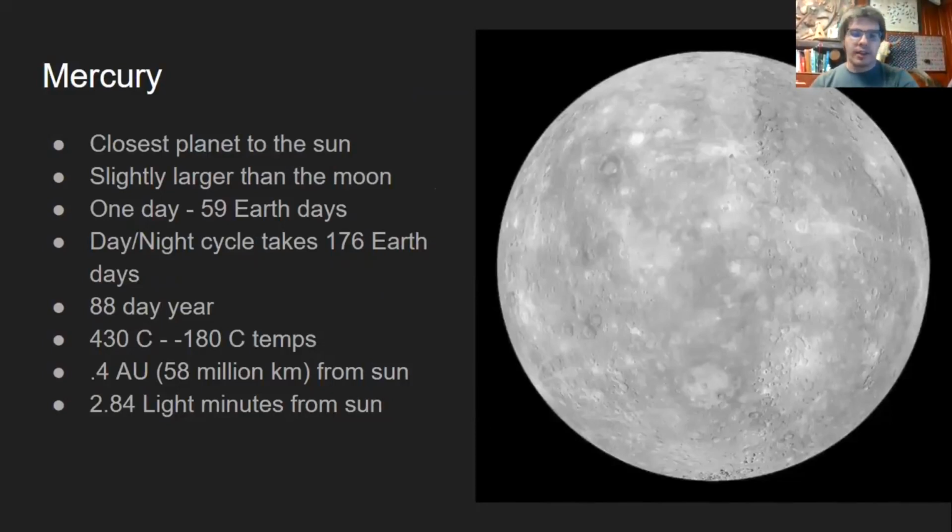So now we're going to talk about the planets themselves, and I'm just going to run through real quick a little bit about each planet. So Mercury is the closest planet to the sun. It's only slightly larger than the moon, and actually it looks a lot like the moon. If I told you that was the moon, you probably wouldn't dispute it, right?